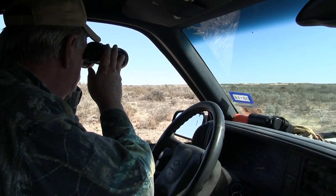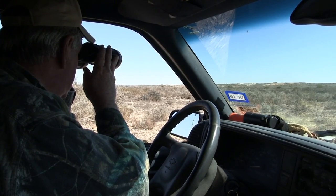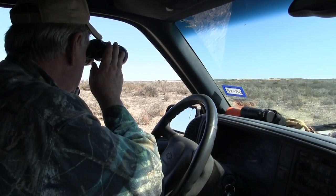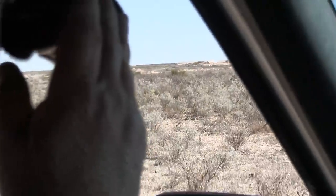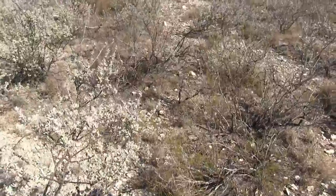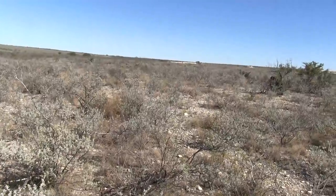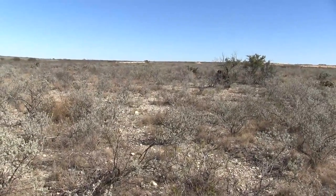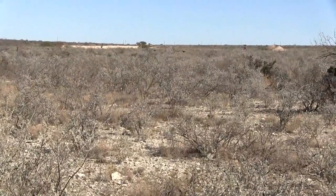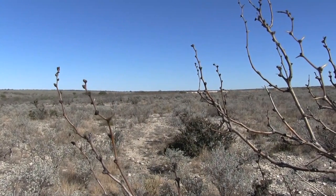Still see him? Yeah. They're still there. They're moving further to the east. Some of them are just milling around, looks like. Small ones. I don't see the big one.